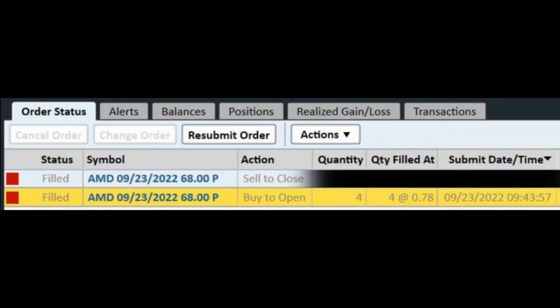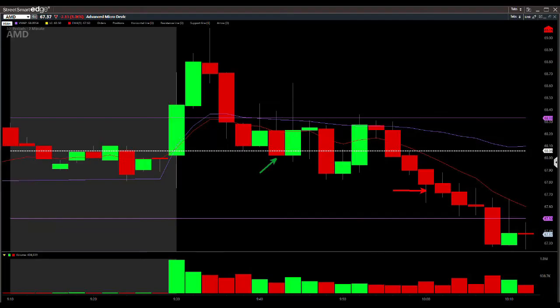So the first entry I took, actually the only entry I took on AMD, was right here. I got in at 9:43 and 57 seconds. Took 4 contracts, trying to lower my activity so as not to overtrade, and take the better setups and not give away profit and take unnecessary risk on a lot of poor quality setups. Not sure if this one fit the bill on that, but anyway.